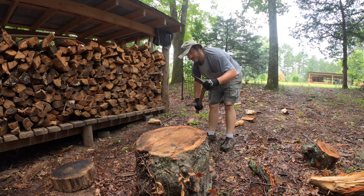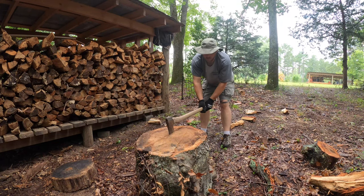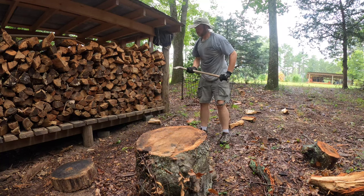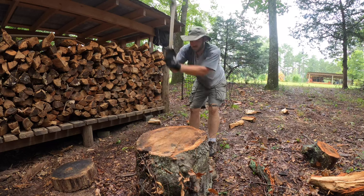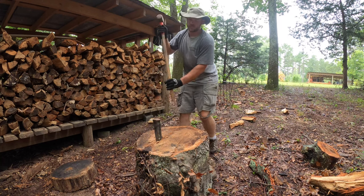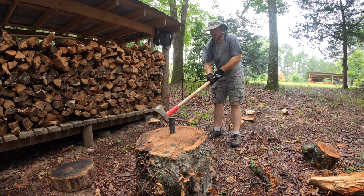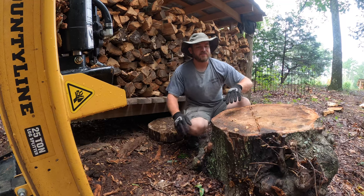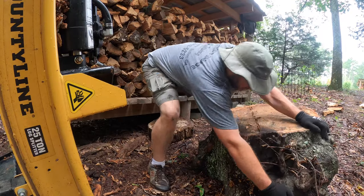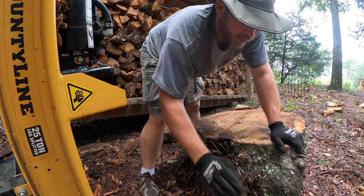That was a maul. Let's see if we can get just a standard splitting axe in there. All right, I could probably fight that for another half hour, but I need some hydraulic power in this thing. No, it'll be worth it when it's 30 degrees and I'm by the fire. Gotta remind myself.